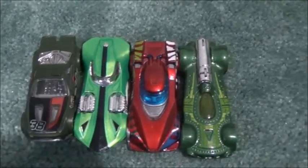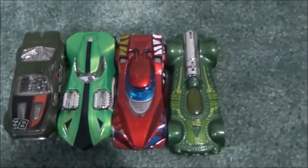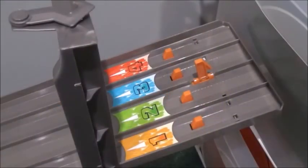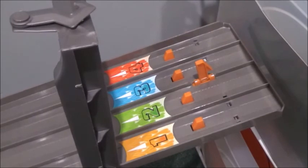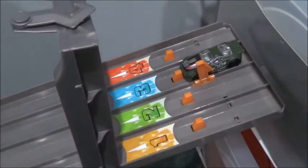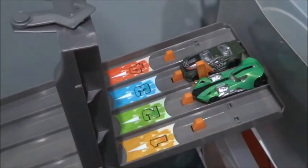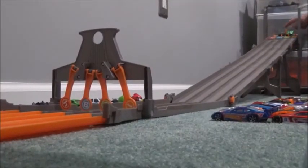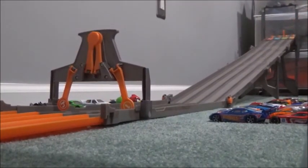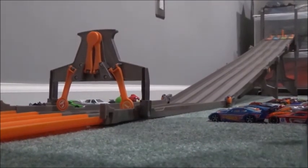Alright, it's time for the final 4. Here they are, folks. Let's see who's going to take the win. So I'm going to start with the first 2. First 2 up we have is Scorcher, right here, taking on Twin Mel 3. The semifinals begin now. Here we go, 3, 2, 1. Twin Mel 3 advances to the finals. Scorcher's out.